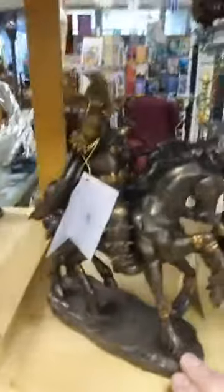All right. And then this is another interpretation of Odin. He's holding the Valknot in one of his hands. Sleipnir actually has runes running down his flank. Again, very dynamic in this piece. All right. So this particular Odin is $99.99. And you can see how big these pieces are. They're all about 12 to 14 inches tall.